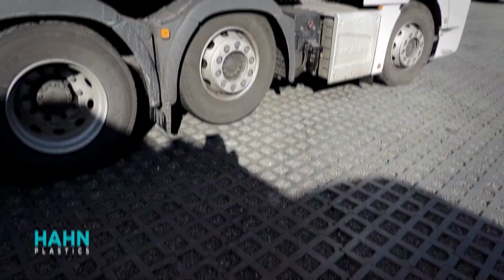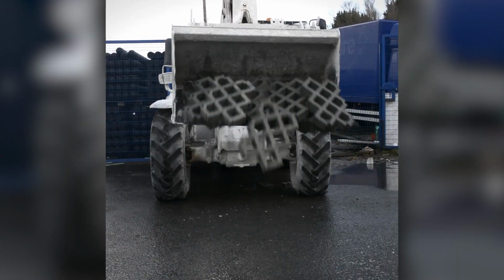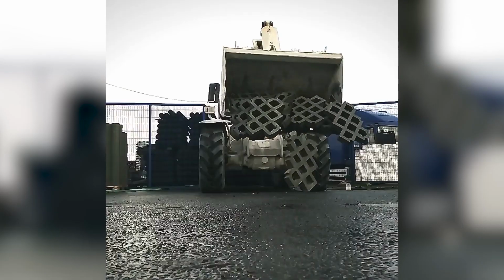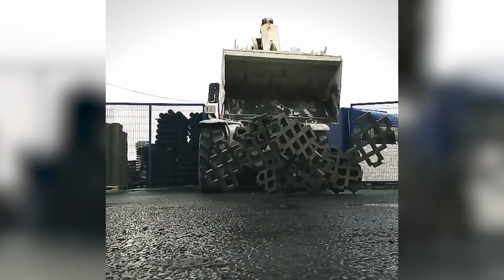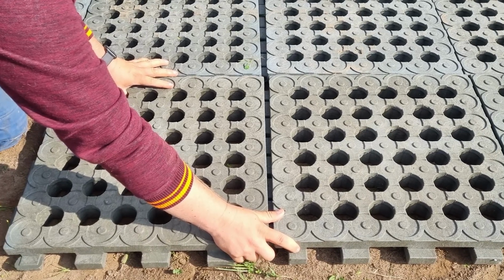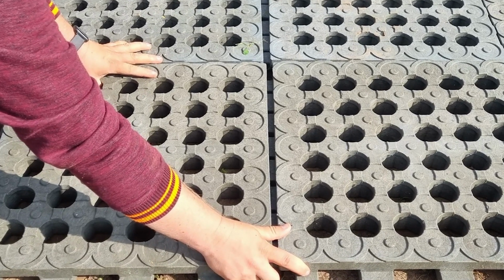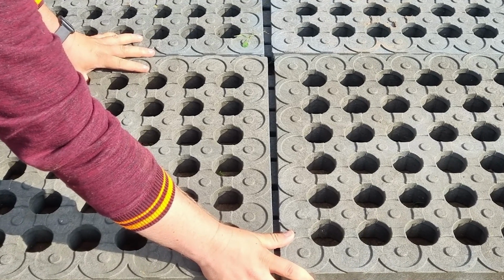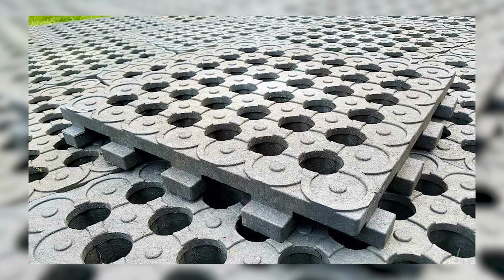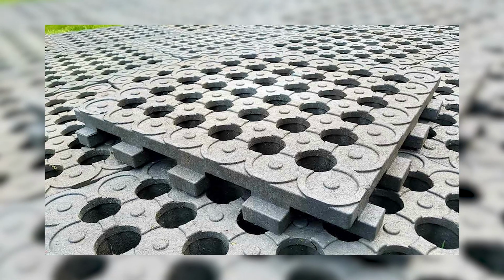Another key advantage of Han Plastics grids is their efficient handling of rainwater and mud when paired with a drainage layer. This feature makes them an ideal choice for farmers and horse breeders, as they provide effective mud control and drainage solutions. Additionally, these grids are designed to withstand harsh environmental conditions, remaining unaffected by rot, rust, or cracking even in the coldest of temperatures. Also, their sustainable design ensures that they can be recycled at the end of their life cycle, aligning with the principles of environmental responsibility and circular economy.